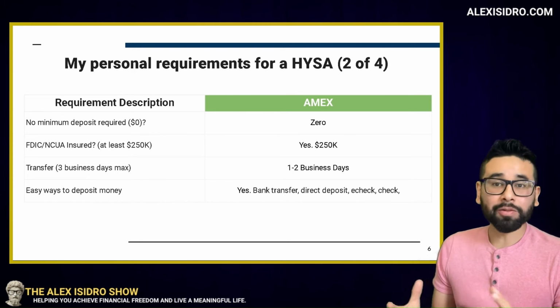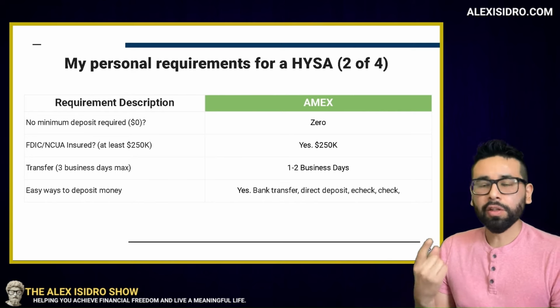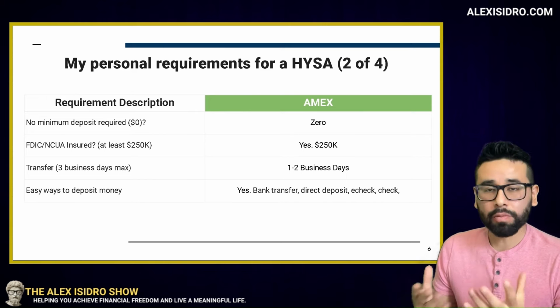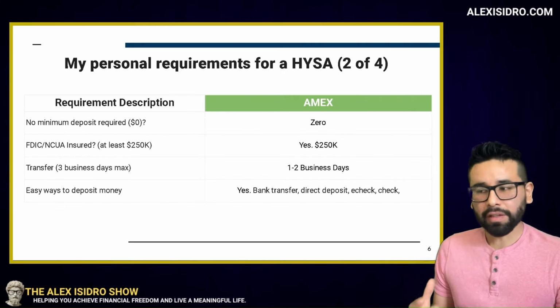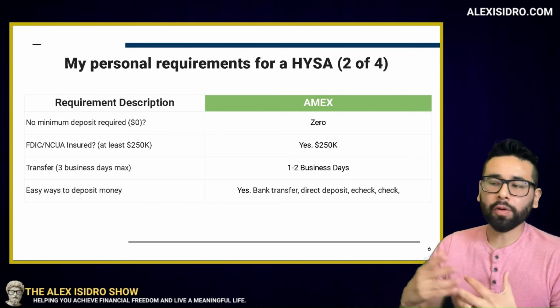So this is a pro or a con depending on your level of patience and how often you want access to your money. When it comes to ways to make a deposit into your high-yield savings account, American Express allows you to do the regular standard bank transfer, direct deposit, e-check, or mobile deposit, which is very convenient, by the way. I would love my current organization to offer mobile deposits, but it's not a deal breaker in my personal opinion, so that's okay. They also allow you to mail checks.